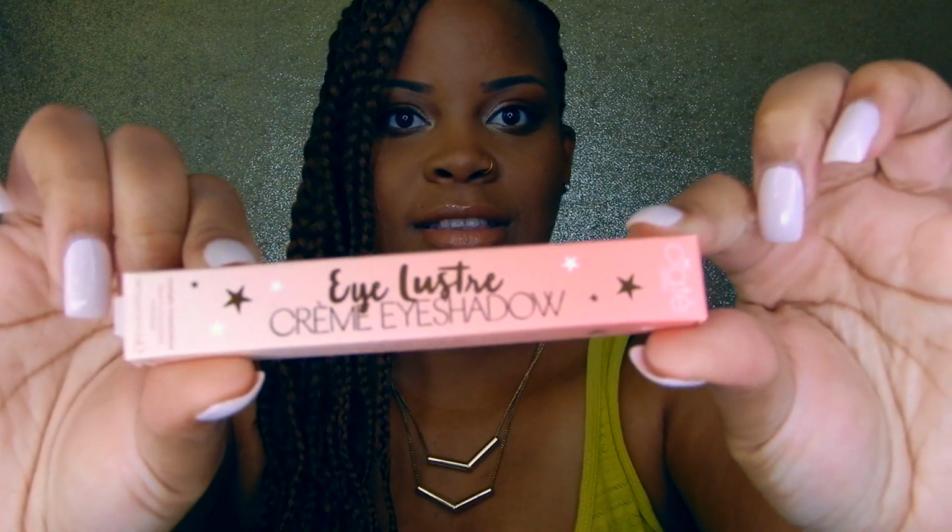So I got that. So the next thing I got, you guys, is this Lustre Creme eyeshadow. It looks like this. And it says color shifting pigment. So let's see how this looks. Oh, this is pretty, you guys. Look at this. Oh, this is a pretty color.